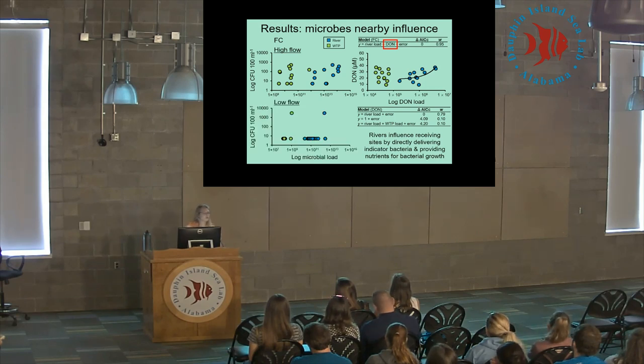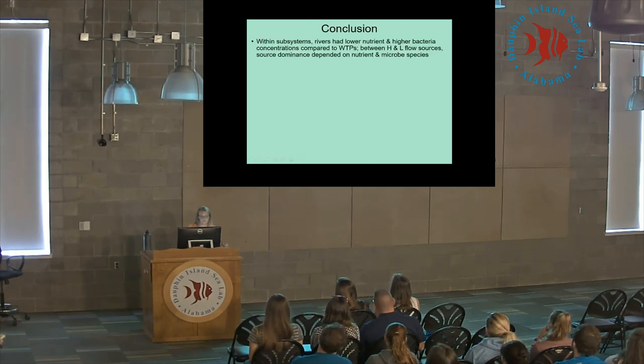And lastly, in the low flow subsystem, we only had one time point when we had indicator bacteria above detection, and that was when the wastewater treatment plant disinfection system malfunctioned. Within subsystems, rivers had lower nutrient and higher indicator bacteria concentrations compared to the wastewater treatment plants. But when looking between our high and low flow sources, it depended on the nutrient and indicator microbe species as to which source dominated.